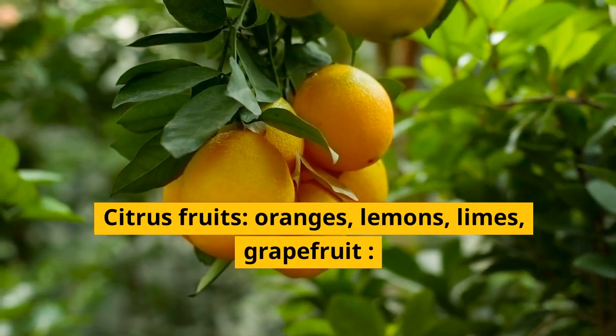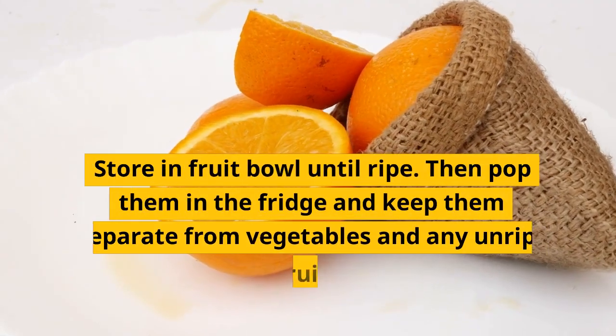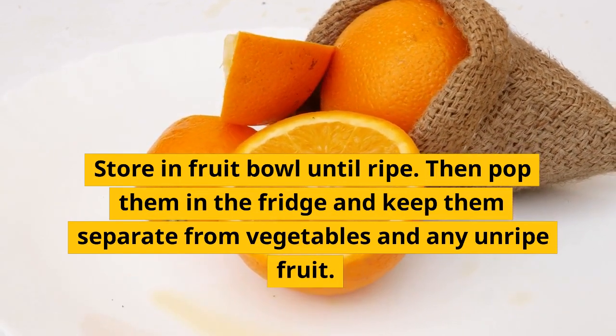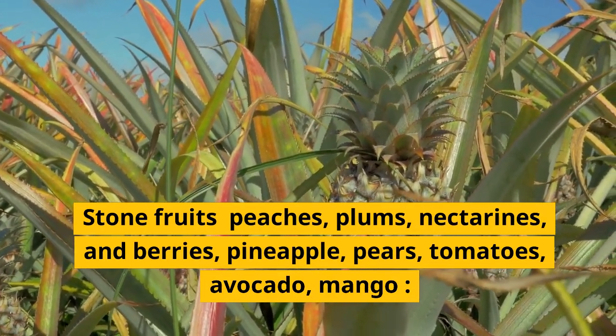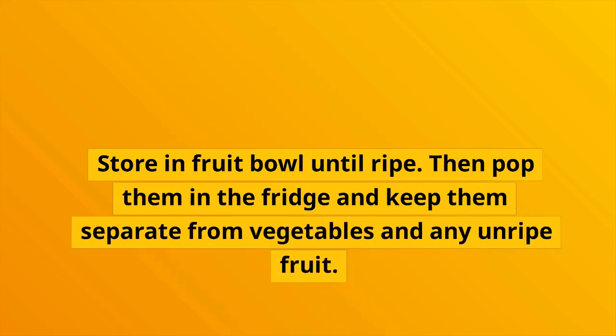Citrus fruits, oranges, lemons, limes, grapefruit. Store in fruit bowl until ripe. Then pop them in the fridge and keep them separate from vegetables and any unripe fruit. Stone fruits, peaches, plums, nectarines, and berries, pineapple, pears, tomatoes, avocado, mango. Store in fruit bowl until ripe. Then pop them in the fridge and keep them separate from vegetables and any unripe fruit.